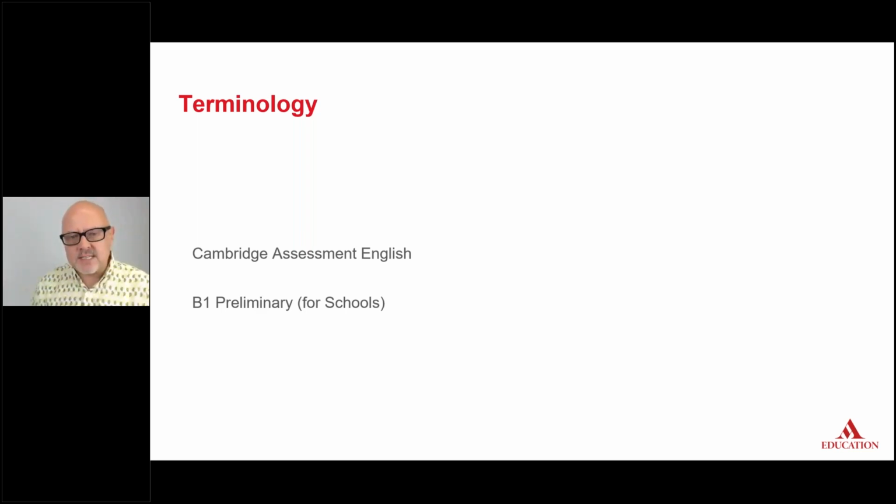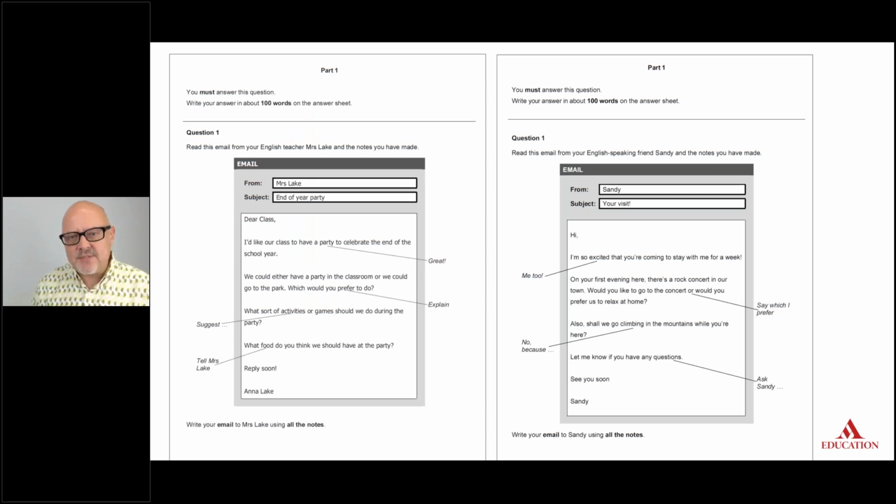Just a quick example of the difference: on the left, students are asked to write an email to their teacher who has asked them to come up with suggestions for games during a class party. So that's a school-based context. Whereas the second one on the right is about a friend coming to stay, and you're asking them, is there anything in particular you want to do? Have you got any questions? This is much more for an older age group. So that's the kind of difference that we're looking at.